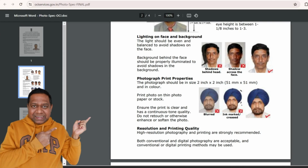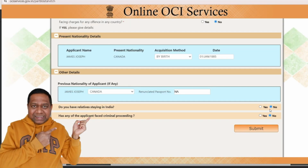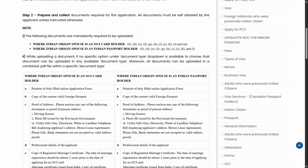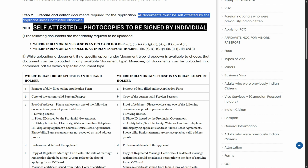You will fill the application. We will see how the application filling happens in a short while. And once the application is filled, you don't directly go to the service agency and submit it. You have to go through an interview process. Again, for the interview process, how to initiate? You will first prepare and collect all documents, and all these documents must be self-attested by the applicant unless instructed otherwise.